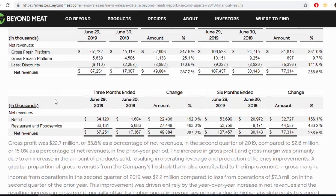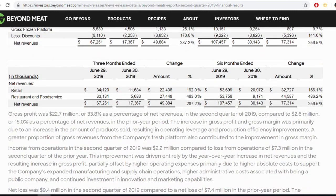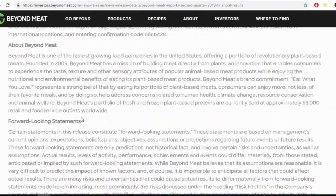Gross fresh platform, and so on. We got retail, 34 million. We got restaurant and food service, 33. We got net revenues at 67 million. Not bad, not bad. I kind of like the numbers on this company, guys.